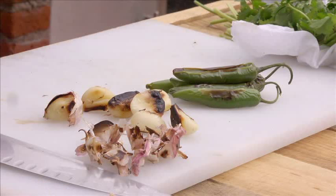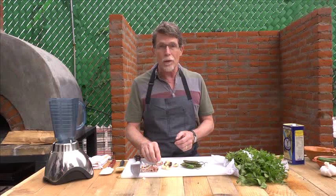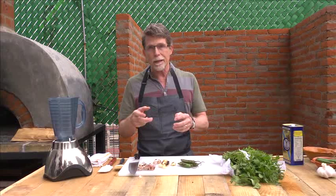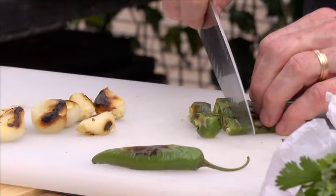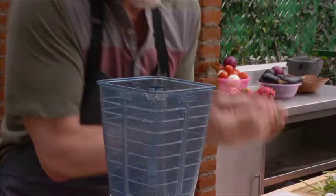Now, the first steps to making it are to roast garlic and roast serrano or jalapeno chilies, and I've already done that. I roasted them in a dry skillet until they were completely soft. That's the most important thing here. Take the stems off the roasted serrano chilies. I'm using four, but of course you could adjust the number depending on how spicy you like it. Give the chilies and the garlic a rough chop, and then scoop them into the blender.